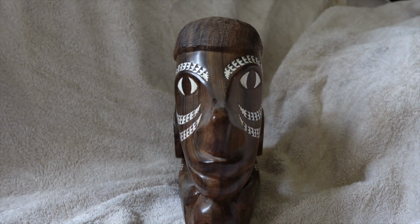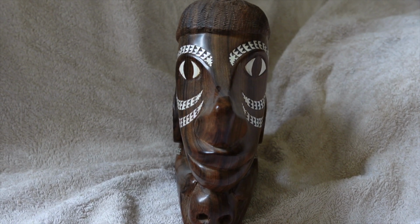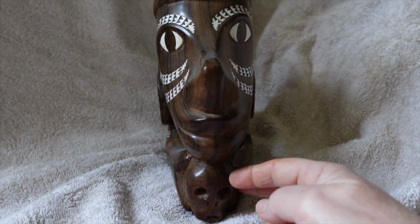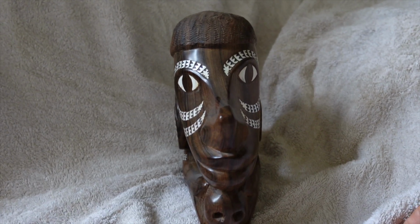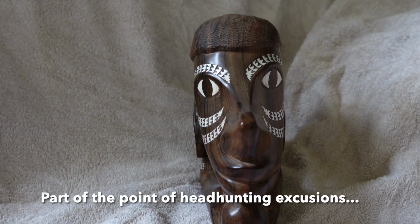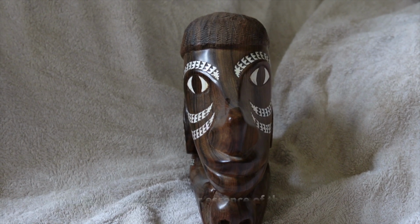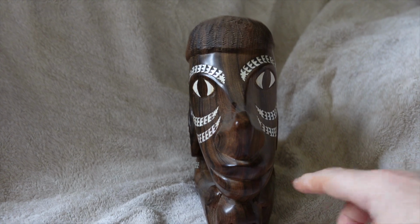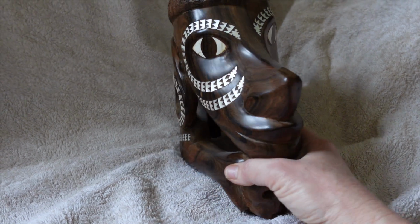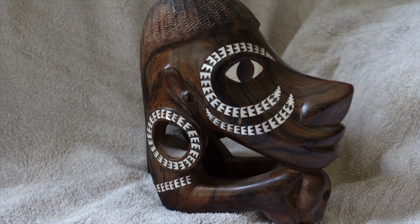Now, some of these are very crooked, but this one has a really nice symmetry to it on the face. This one's holding a skull. Now, the legends are that if they were holding a skull, then it was going to be a warfare excursion. And these were headhunters. A lot of these tribes were headhunters. They thought they could get the power from the other person by bringing back their head and then keeping the head. If there was a bird carved in the front, then it was a peaceful excursion. Now, I'm not sure that that's correct, but that's what's been sometimes written down about it.